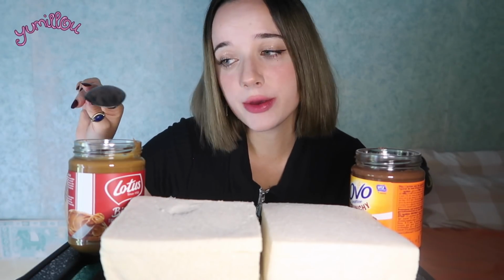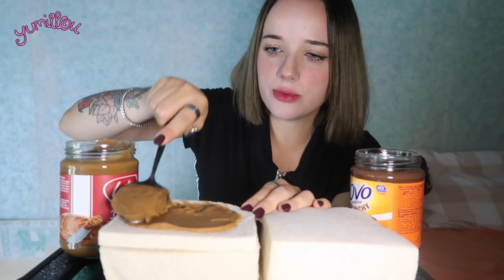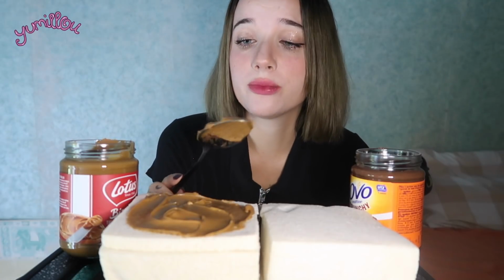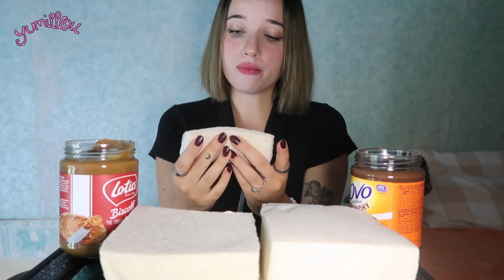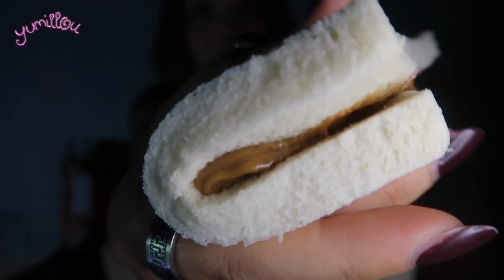But you guys, I think I'm more towards the speculoos because I was craving it so bad, you guys. So, oh, look at that smooth texture. Wow. I mean, perfection. That bread is so smooth and soft. Oh, love it.